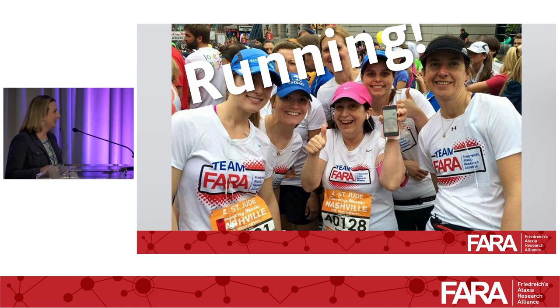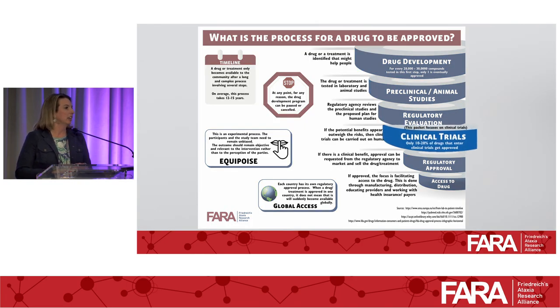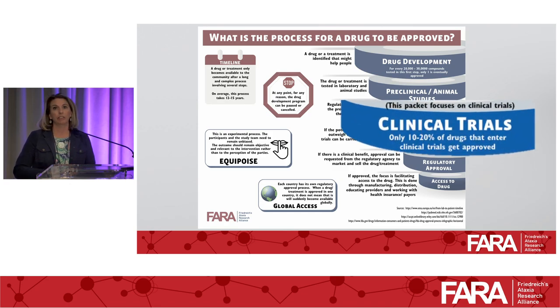All right, ready to dive into some of the more serious materials? Here we go. What percentage of treatments that enter a clinical trial get approved? Oh, Jake was actually very close. He guessed 15%. The actual answer is approximately 10 to 20% of drugs that enter clinical trials eventually get approved, which means that it's a process that requires a lot of hope and optimism, but also a lot of patience. And even those trials that don't ultimately go on to get approved teach us something, whether it's something about the mechanism of disease or trial design, we learn from all of those. We can continue to stay optimistic and continue to work through our clinical trials.